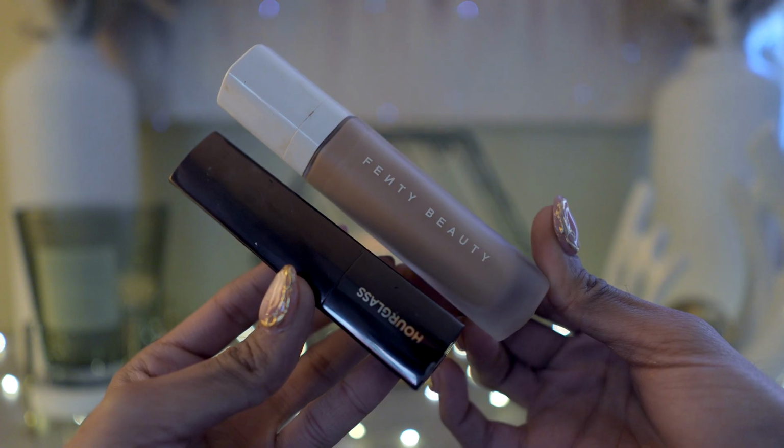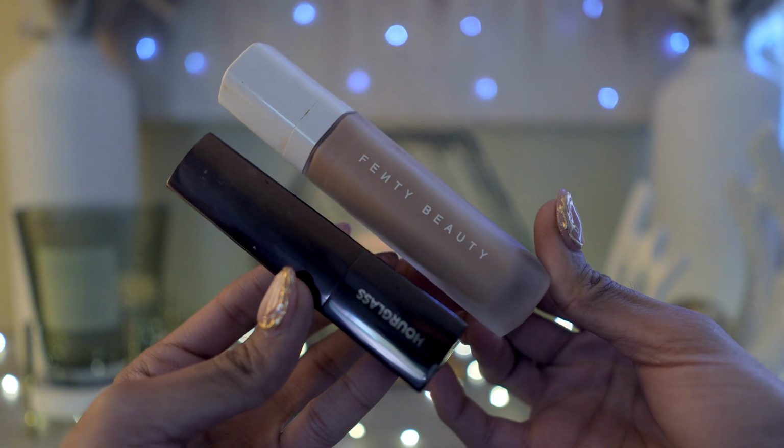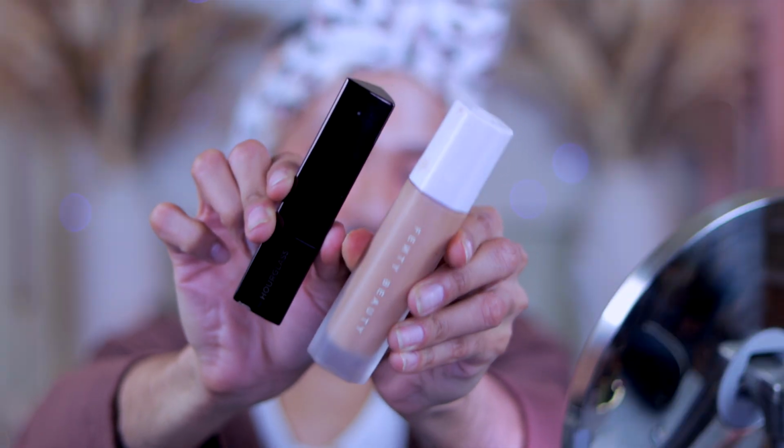So now that we're neutralized, we're gonna move on to foundation. Now this is what has been setting my base apart from a lot. I do a cocktail, unfortunately, because there's no one perfect foundation for me. So I do go ahead and mix these two right here. This is gonna be the Hourglass Vanishing Stick Foundation and the Fenty Beauty Soft Lit Foundation.